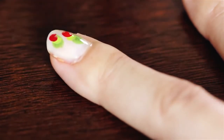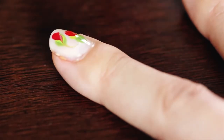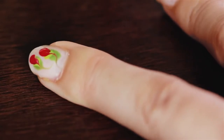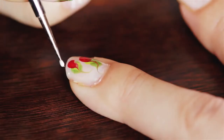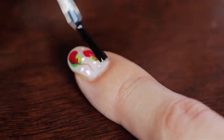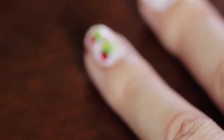We need the polishes to be wet because the next step requires you to take the toothpick or needle and marbleize the colors together like this. You're basically going to streak the colors together. With your dotting tool, make cute little white dots. Repeat the same steps to all your nails, and that's pretty much it. Simple as that, we're finished.